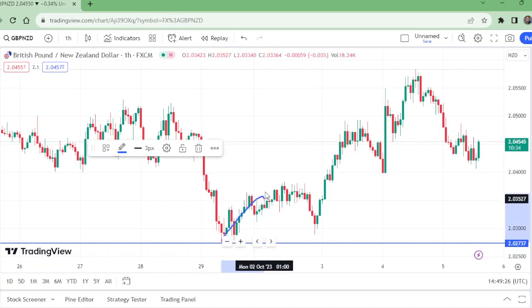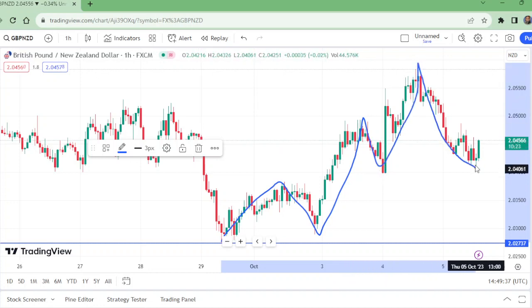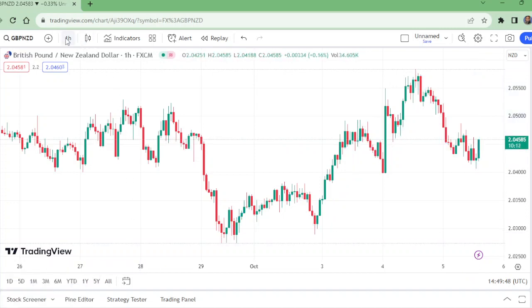From here, this was the low, this was the high. This was the higher low, this was the higher high, higher low, higher high. Once again, from here it is going upward on the 1 hour time frame. Now let us watch this on the 4 hour time frame.